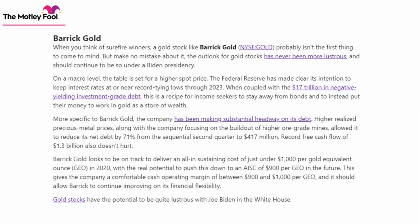Barrick Gold looks to be on track to deliver with an all-in sustaining cost of just under $1,000 per gold equivalent ounce in 2020, with the real potential to push this down to an AISC of $900 per GEO in the future. This gives the company a comfortable cash operating margin between $900 and $1,000 per GEO, and it should allow Barrick to continue improving on its financial flexibility. Gold stocks had the potential to be quite lustrous with Joe Biden in the White House as well. And the outlook for this gold stock also has a decent bit of upside.